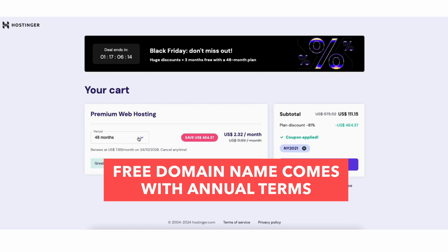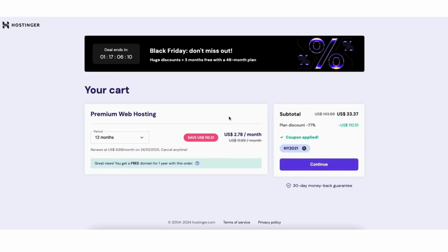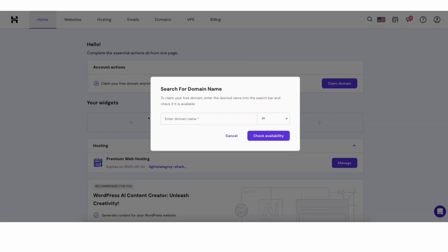The free domain name comes with any of the annual terms. Over to the left, you can change the term to what you'd like. I'll change it to 12 months and you'll see the discount amount for that term. You'll get the greatest discount on the 48-month term. The free domain name or any domain name purchases are done after payment in the Hostinger hPanel.